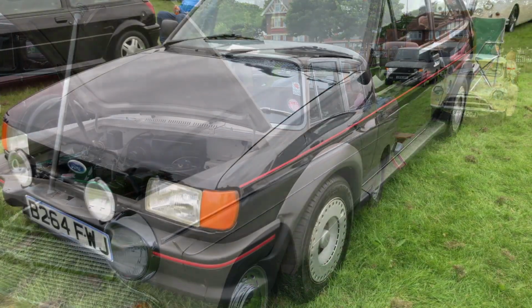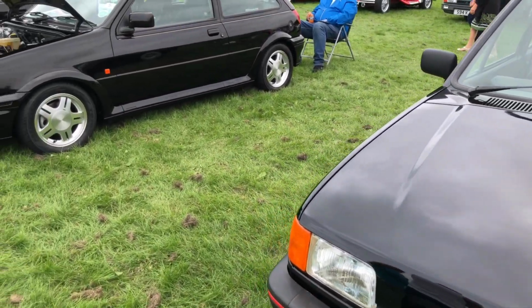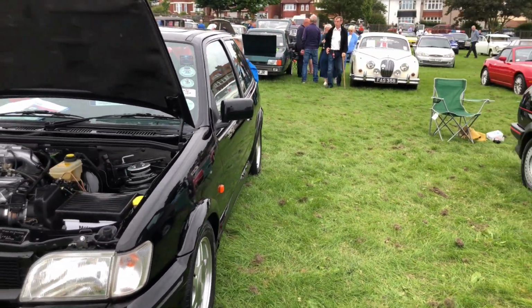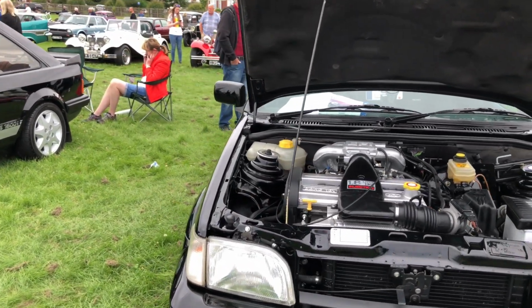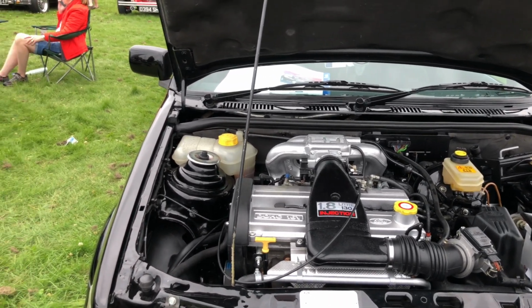My brother had an XR2 in the same colour, black. His car was on an F-reg. Again, immaculate. Here we have the Fiesta 1800, I believe, which is very, very rare. Because normally, and I could be wrong, that was the XR2i. So this is an 1800, and I believe that's rare.